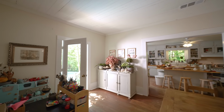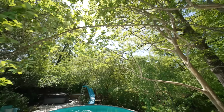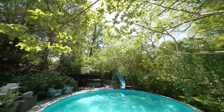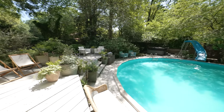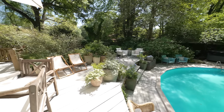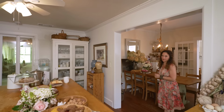Different elements of nature. This is another oasis of fun and nature for the children, and I spend a lot of time outside around the pool. This is the space I spend the most time in. This is the kitchen.